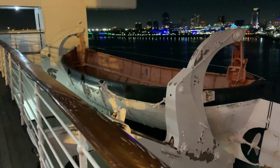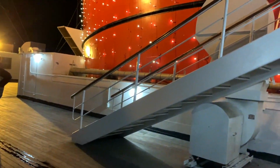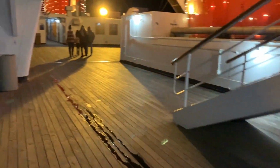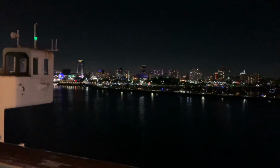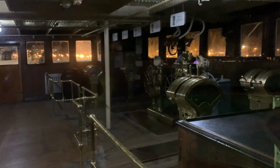Yeah, look at that. They have live birds that hang around all around the boat just in case something happens. That's really nice and cool. Oh, what is that? Oh, there you are. Coming up. Wow, just that to control the whole boat. That's crazy.